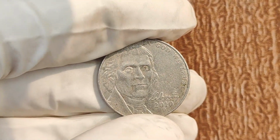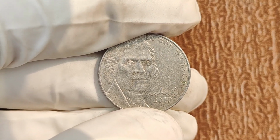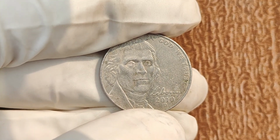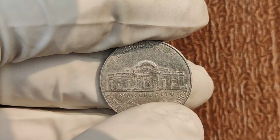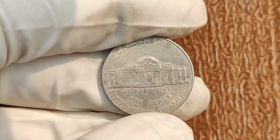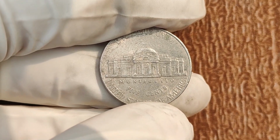Alright, let's talk about the 2010 D Jefferson nickel. First off, the D mint mark tells us it was minted in Denver. This coin's design features our third president, Thomas Jefferson, on the obverse and his famous home, Monticello, on the reverse. It's a modern coin, but that doesn't mean it's not worth investigating.